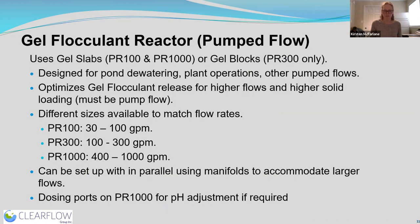Now, if you have water that you're pumping and you want to be able to treat it on the fly, we have devices which we put our gel flocculants inside of. They're rated PR 100 up to a PR 1000. Those numbers on the back end are the maximum flow rates. So a PR 100 flows 30 to 100 gallons per minute. A PR 300 flows typically 100 to 300 gallons per minute. And a PR 1000, 400 to 1000 gallons per minute.